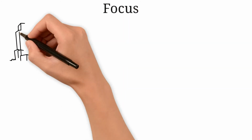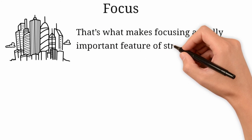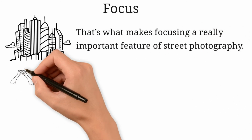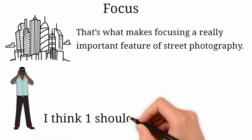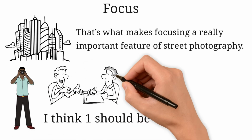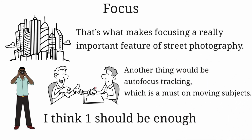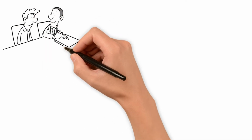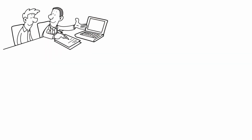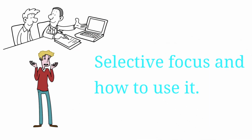Focus. People on the streets mostly will move around, and that's what makes focusing a really important feature of street photography. You can try to play around with the autofocus points and see how many you set up. I think one should be enough, but you can still test on your own. Another thing would be autofocus tracking, which is a must on moving subjects. I would also advise using the selective focus technique, since you can get some great street photos in return. If you don't know how, no worries, I wrote an article regarding selective focus and how to use it.